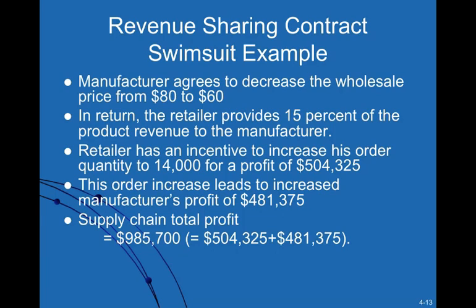And in this case, if we take the very same example, we'll see that we are able to get pretty much the same supply chain profit of $985,700, but the distribution of the profits actually ends up changing. So in this example, we have a manufacturer agrees to decrease the wholesale price from $80 to $60, all right? And in return, the retailer provides 50% of the product revenue to the manufacturer.